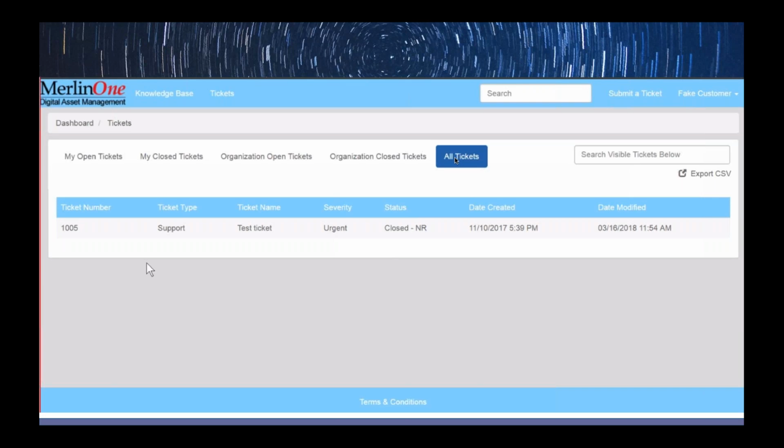The search bar that is on the same row as the ticket links does not do a full text search of tickets, but does let you search on status or severity, ticket type, ticket number, basically the fields that you see in front of you.